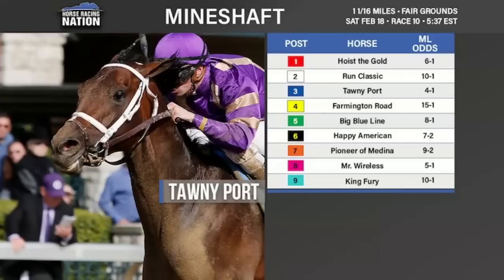But I still am looking at the 3 favorites as the most likely winners, Matt: Happy American, Tawny Port, Pioneer Medina. The morning line maker didn't really separate them much. 7-2, 4-1, 9-2. I think all 3 of them have a good shot. I guess we start with the morning line favorite, Happy American, the 6. He's starting to get on a roll since he got to New Orleans. Yeah, absolutely. For a veteran trainer, Neil Pessin, I would say that Happy American is in the best form of his career, with a nice win in the Louisiana and a nice win in the Tenacious Stakes at Fairgrounds.